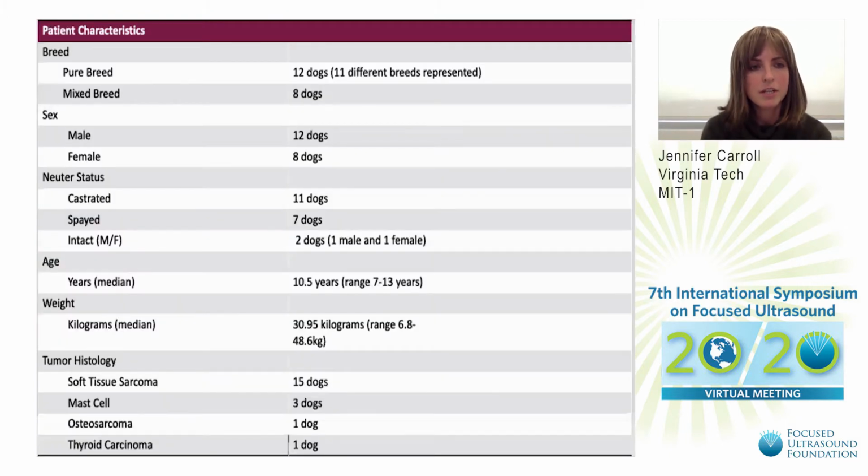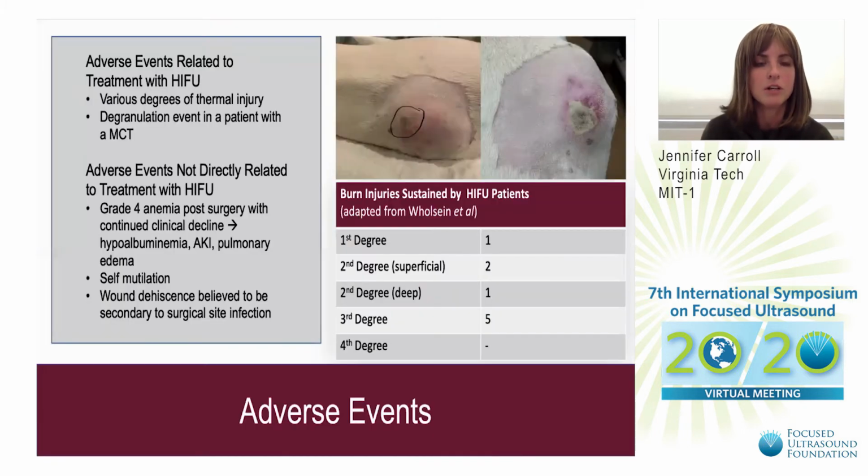Patients included in the study included a mixture of pure and mixed breed dogs. It was relatively evenly split between males and females, and all but 2 were spayed or castrated. The median age was 10.5 years, and a variety of soft tissue tumors were included, including 15 soft tissue sarcomas, 3 mast cell tumors, 1 osteosarcoma, and 1 thyroid carcinoma.